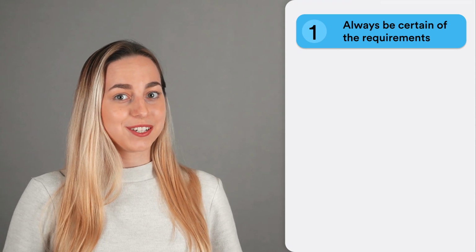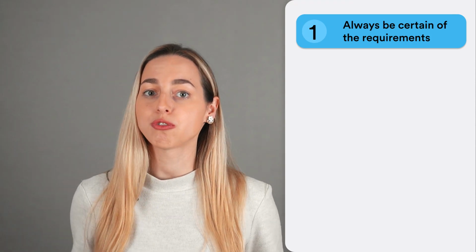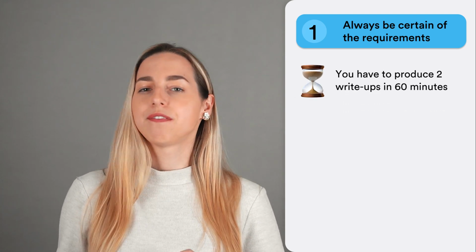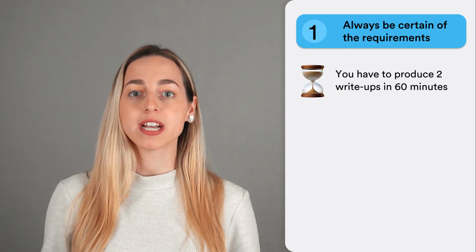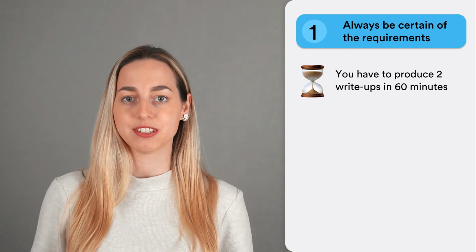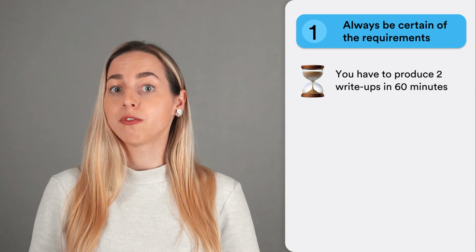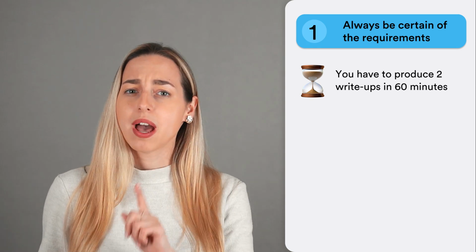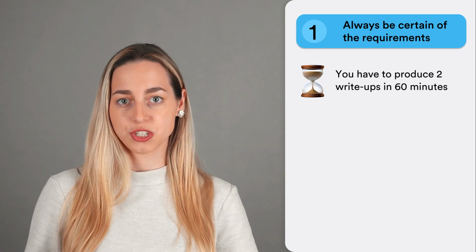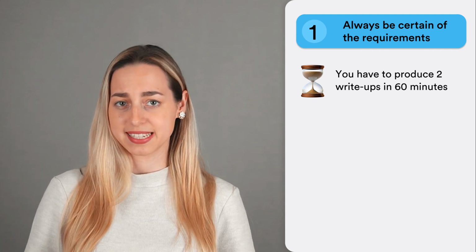Let's start off with the first tip. Always be certain of the requirements. The writing module requires you to produce 2 write-ups in 60 minutes. The first task varies. General training candidates will have to write a letter to a person in a given setting. Academic candidates will work on a report for visually arranged data, like in a graph or a table. However, task 2 doesn't change. It's always a longer discussion essay where you contemplate a statement.